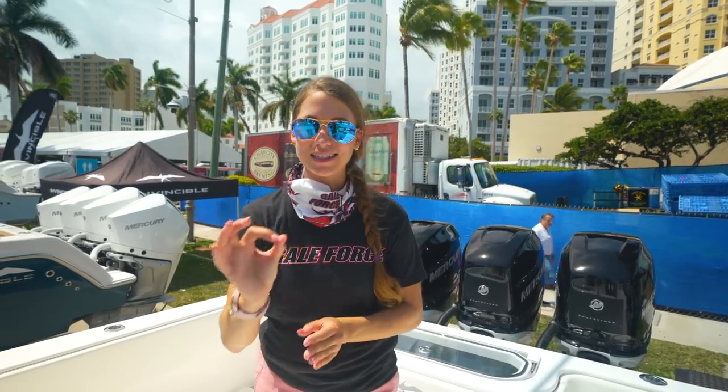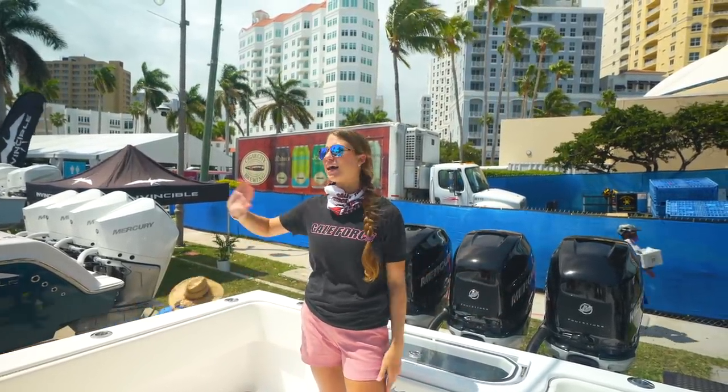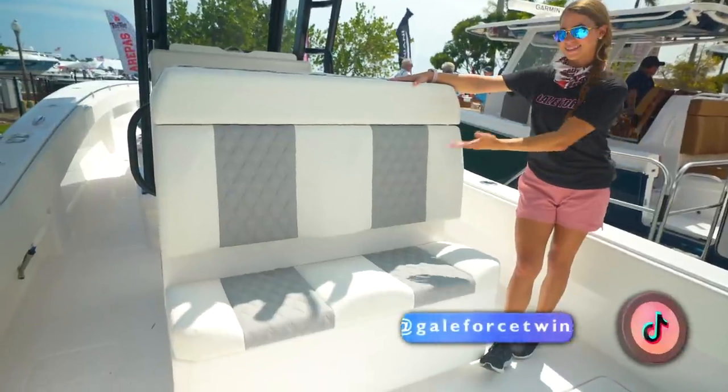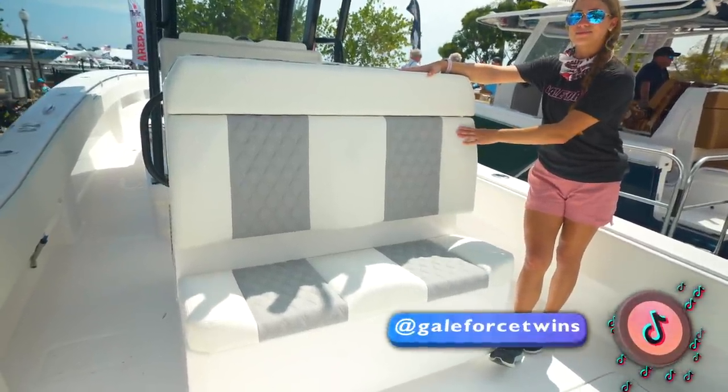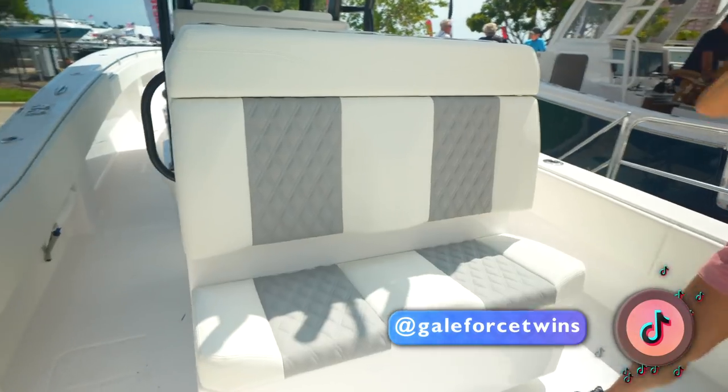All right, guys, we're on the 36 monohull, and what you're going to see as far as colors and what it looks like, you can be like, I didn't like any of that teak and I want it to look like this. You can do that too. So if you look at the seat behind the transom, we've got a white and gray color, which is a little smaller because it's a 36, but you could do this color scheme.